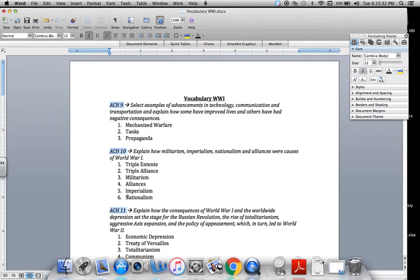Select examples of advancements in technology, communication, and transportation, and explain how some have improved lives and others have had negative consequences. Okay, so there's 2 things to talk about here. On one hand, technology makes life more convenient, makes it easier to communicate, it makes it easier to travel to new places, it makes it easier to grow crops. But on the other hand, we have major downsides, and the major downsides come in warfare.